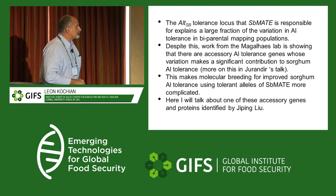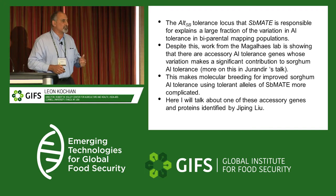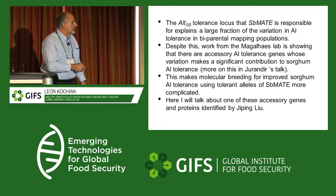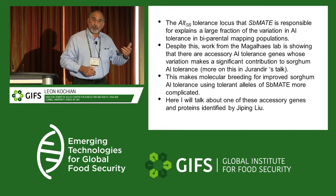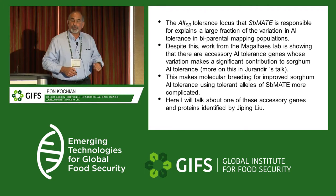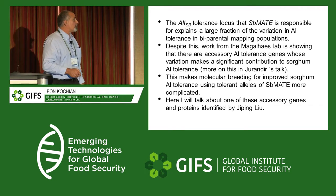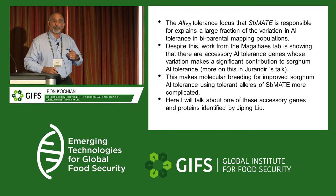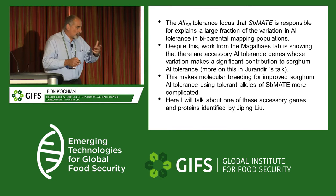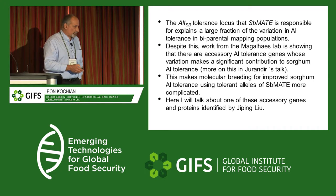I'm going to talk about a particular accessory protein gene that we kind of stumbled across in my lab, working with Jurandir. As I said before, the Alt-SB locus explains most of the variation in any particular biparental mapping population. Despite this, work from Jurandir's lab is showing that there are accessory aluminum tolerance genes whose variation also makes a significant contribution to aluminum tolerance. So there are tolerant alleles of SbMATE and tolerant alleles of these other genes. This makes the molecular breeding for improved aluminum tolerance using SbMATE a little more complicated, but gives us a molecular toolbox.